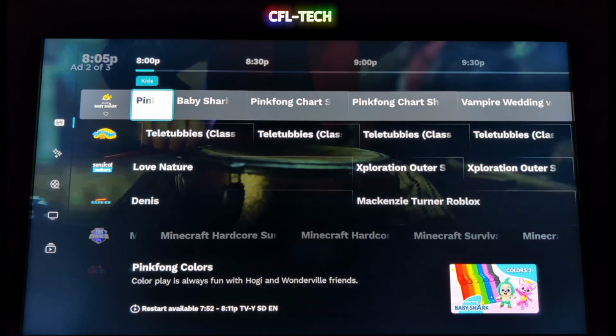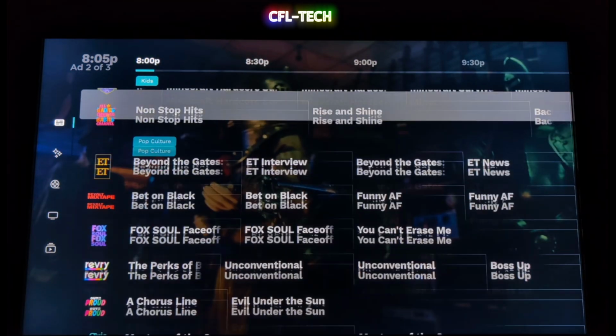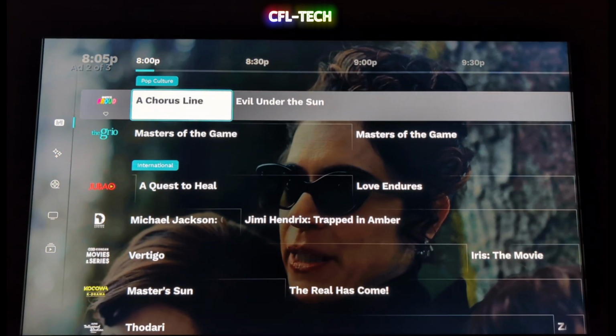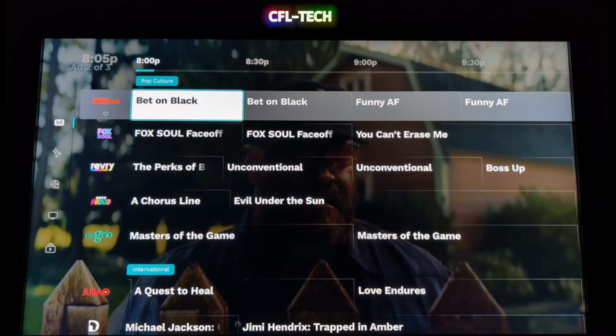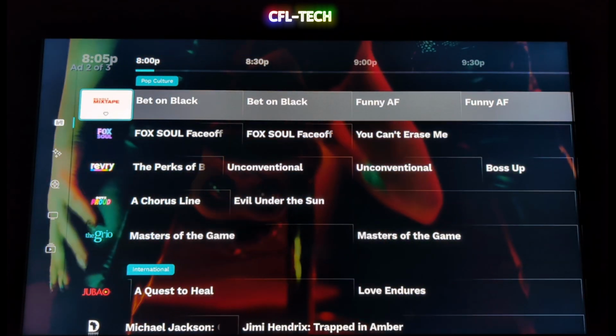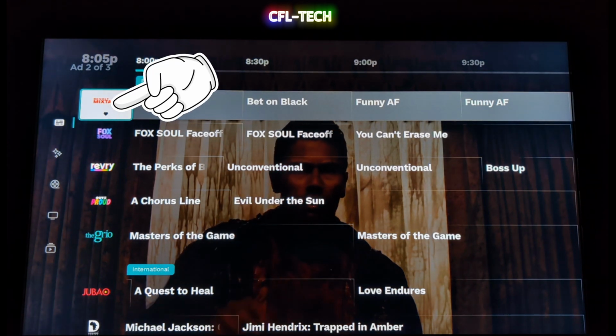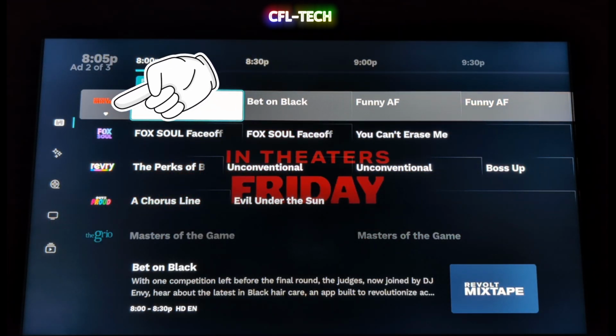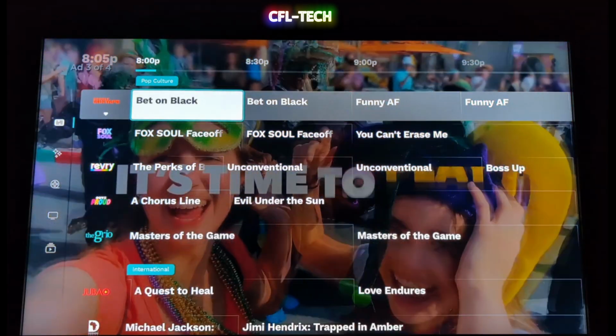So let's go ahead and let's go down to another category here, pop culture. Let's go ahead and favorite one of these channels here. Let's see, let's go into Revolt Mixtape. And once you select that now, you see it highlighted, the heart is filled in. So that is now in our favorites channels, favorite section.